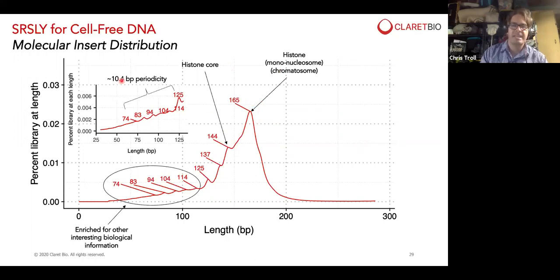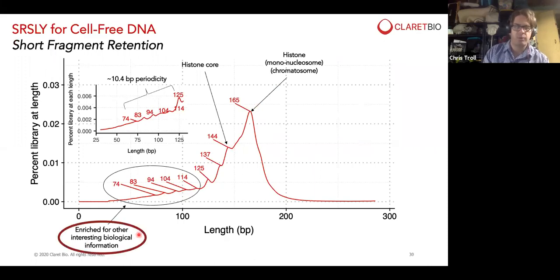Then there's basically a 10.4 base pair periodicity, because this is where DNase can nick the DNA as it's wrapped around the histone, in the minor groove of it. So that's why you get peaks here and here and here, as the DNA that's protected by the histone is slowly degraded over time. All of these nicked molecules represent DNA that has come from histone-protected DNA, but there is also a subfraction of DNA here that is enriched for other interesting biological information. And that's what I want to talk about.